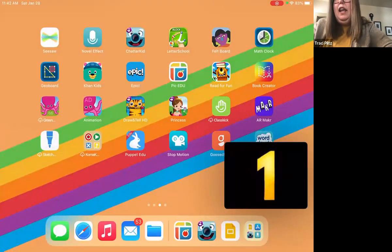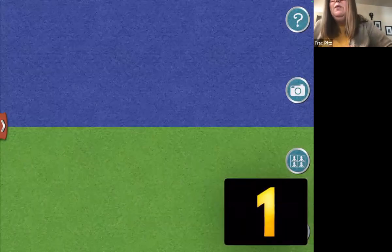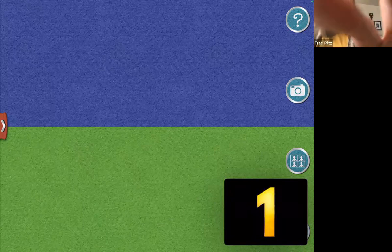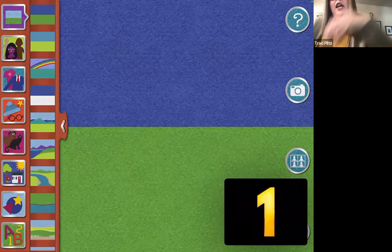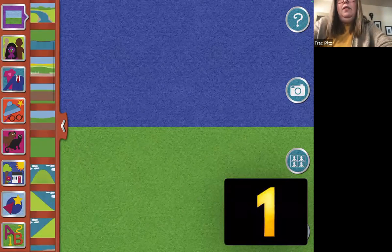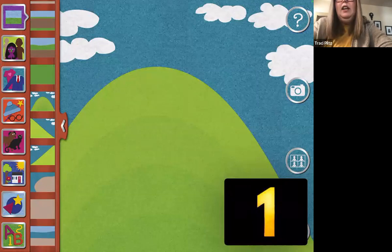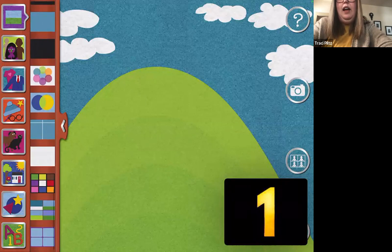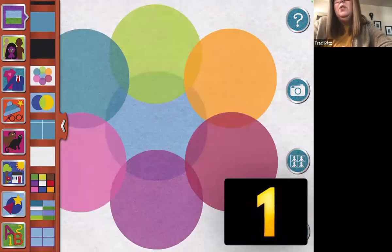The other one that I have in this create section is Feltboard. It looks really simple, but it's fun and engaging and different than a lot of other things we do. It really is just like a digital felt board. You'll notice all of these different backgrounds here. If you scroll all the way down, I really like how they have some nice graphic organizers.